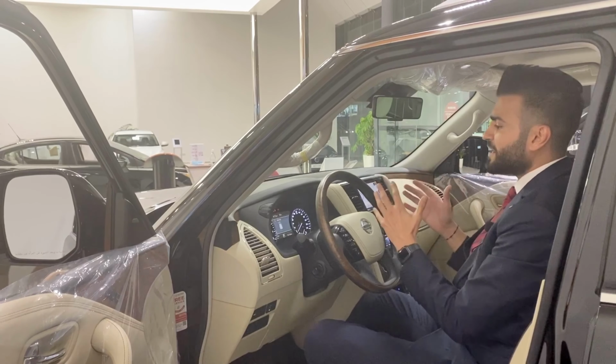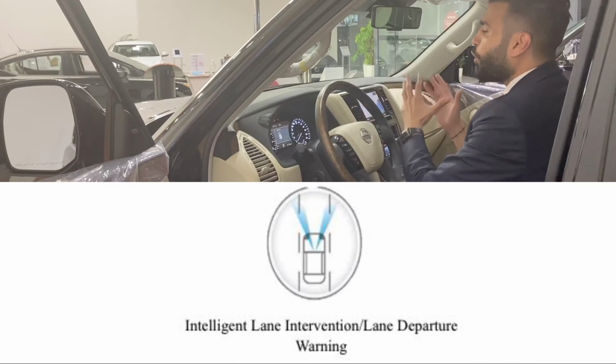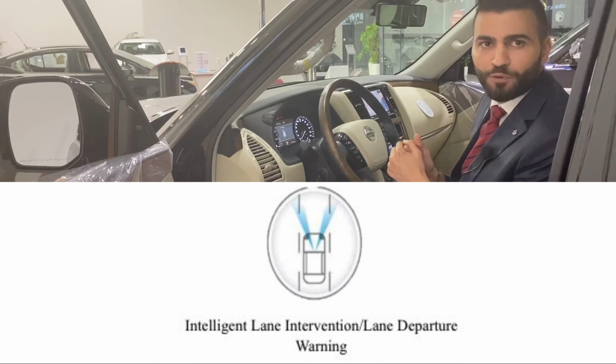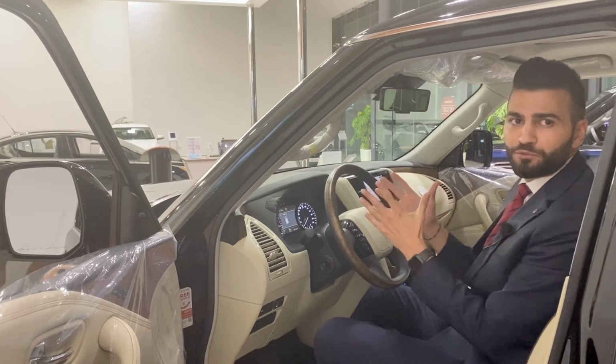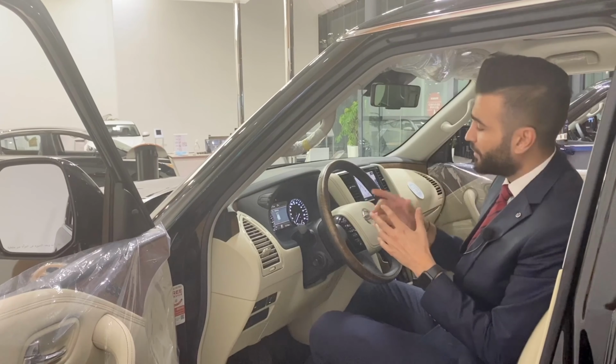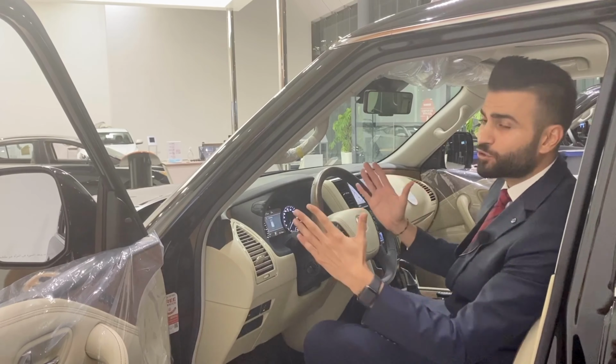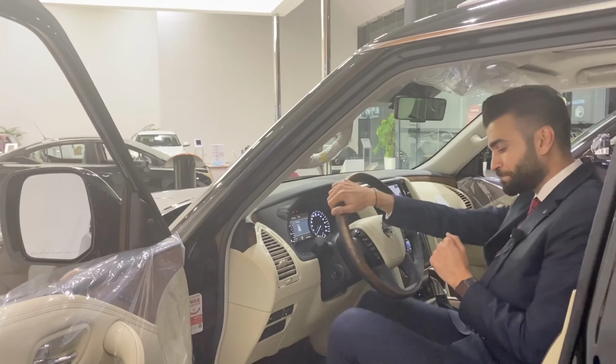Third, it has intelligent lane warning and intervention. That means if you are traveling on the highway, and you deviate from the lane that you are traveling on, the car gives you a warning. And if you don't react, it might apply a brake to bring you back to the right track.